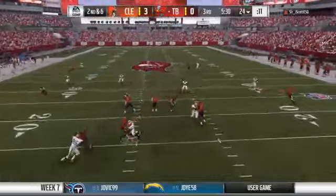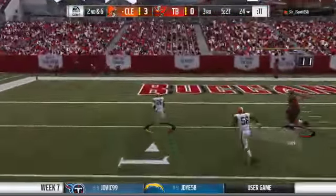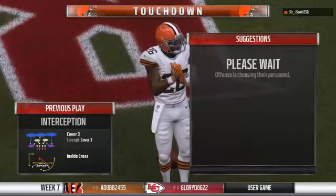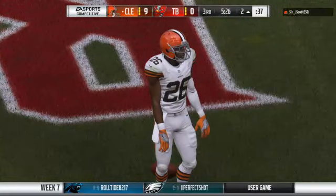Winston. And Jameis intercepted a 3rd time. Picked off at the 23. And he takes this one back into the end zone. And the Browns defense has a touchdown.